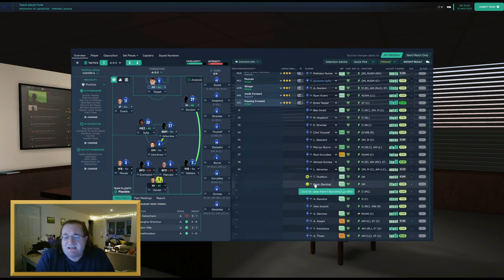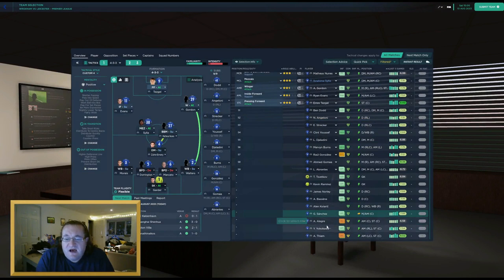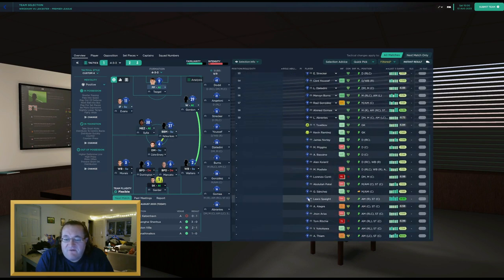In terms of players missing out today, Sanchez just wasn't fully fit. The two goalkeepers obviously, I've never put a goalkeeper on the bench on purpose. Alan Kolarić just unlucky to miss out today, quite frankly. Could have made the team, didn't. Allegri has picked up a small knock in pre-season, which is why he's not starting. Same with Abdoulaye Thiam. And if we have a look at the rest of the players who are missing, you'll also see that we have Lorenzo Conti out injured.